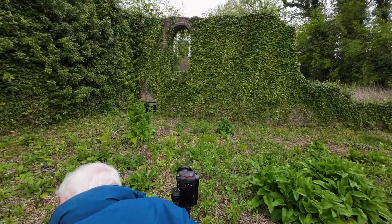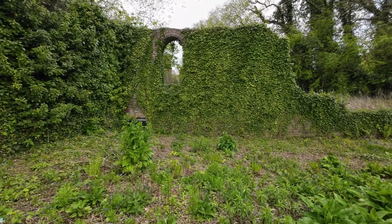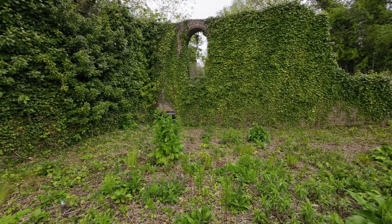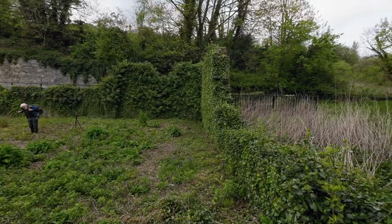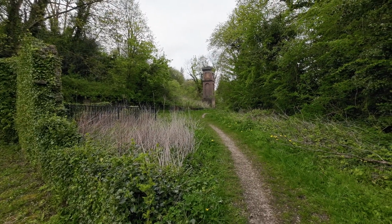Richard taking the shot through the archway, the clock tower in the back. Should be quite nice, that, shouldn't it? Should be. Fingers crossed. And there is the clock tower.